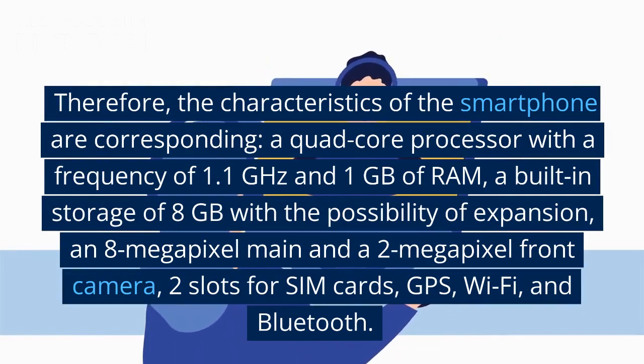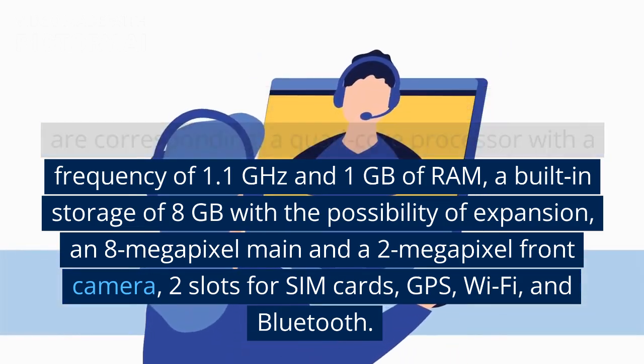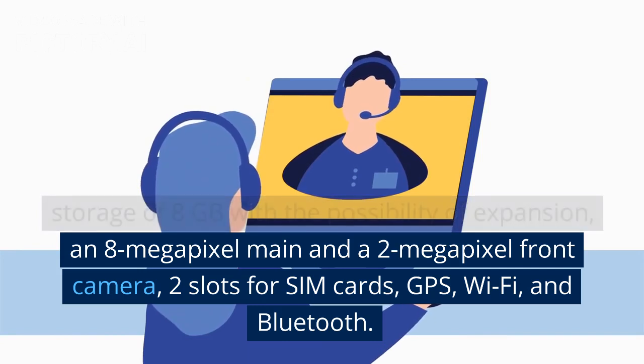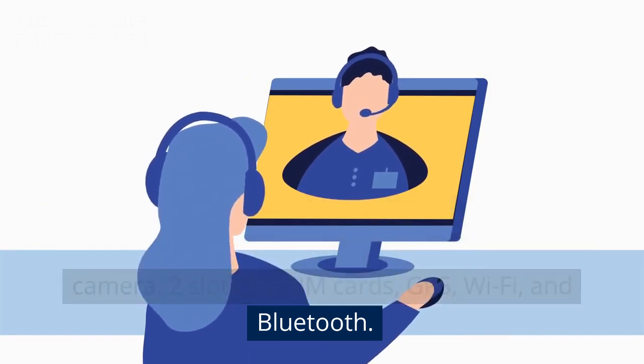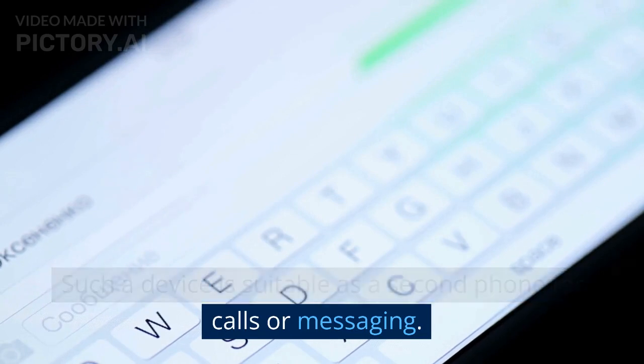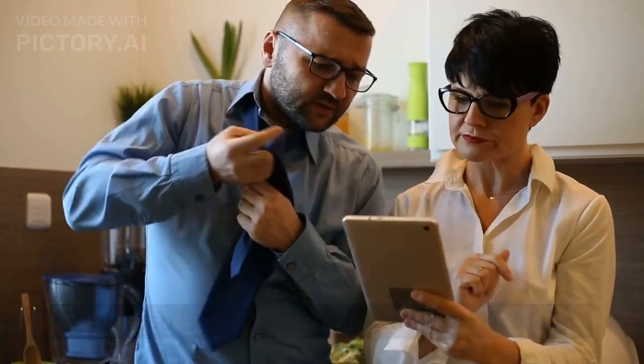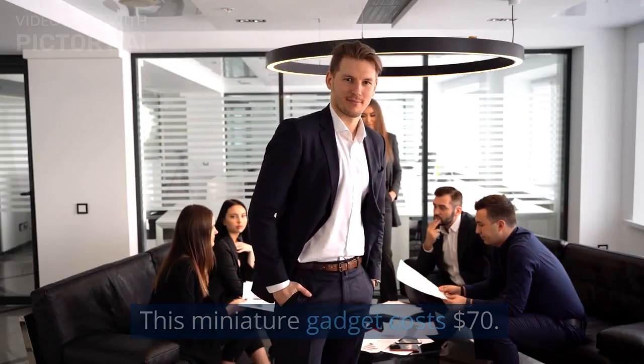A quad-core processor with a frequency of 1.1 GHz and 1 GB of RAM, a built-in storage of 8 GB with the possibility of expansion, an 8-megapixel main and a 2-megapixel front camera, 2 slots for SIM cards, GPRS, Wi-Fi, and Bluetooth. Such a device is suitable as a second phone for calls or messaging. It can also be used in conjunction with a tablet. This miniature gadget costs $70.